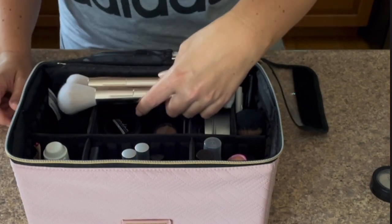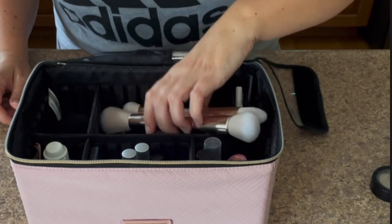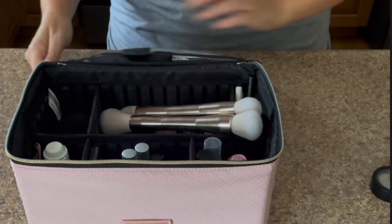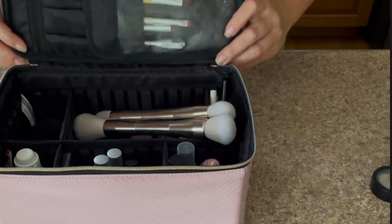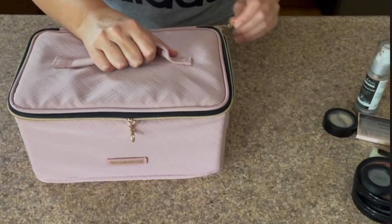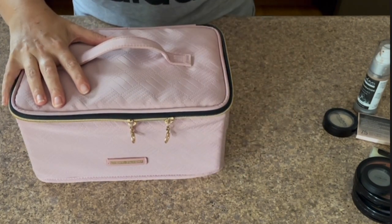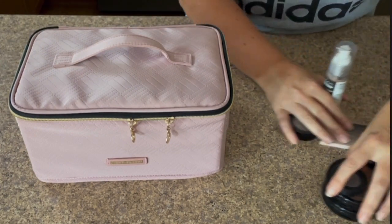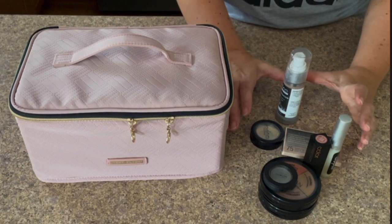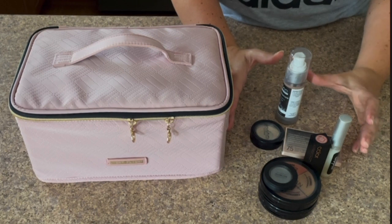I don't love that these brushes have to be kind of catty-cornered in here, but I don't want to squish them. So I guess this will be fine, just having them all sitting like this, and then I'll still be able to zip it. I didn't accomplish what I wanted to, which was to downsize my makeup bag, but I did get rid of some items out of it, so at least I have a better idea of what I'm using and what I have in there, and I don't feel like I'm storing things that I'm not using.